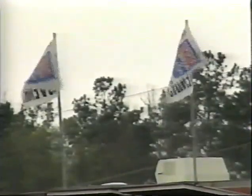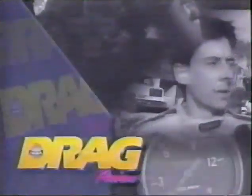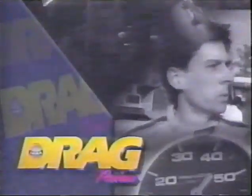Welcome back to Darlington, South Carolina, and the opening round of the Scotchgard Automotive Protectors 3M National Drag Racing Series. Here's one of our new innovations this year, the Boom Cam. It should give us a great perspective of burnouts and start line launches. Right now, let's get things underway with the year's first edition of Drag Review.